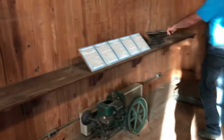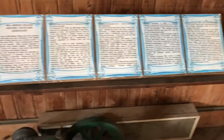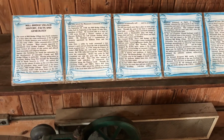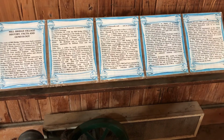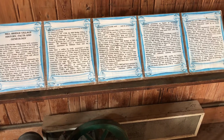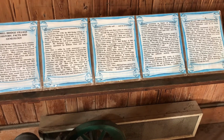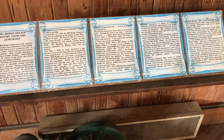I don't know if it goes through how the mill passed hands to different people who changed it and did different things with it. Oh, nice. So guys, if you want to see the history, I'm going to do the best I can with this. Just pause it and you can take a read with it. That's awesome.